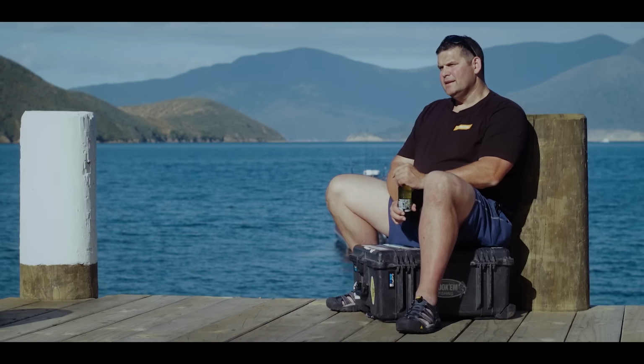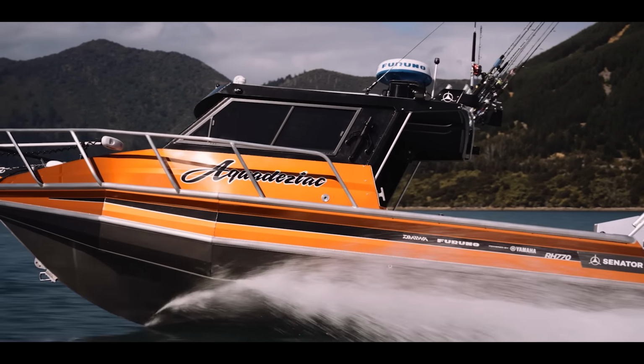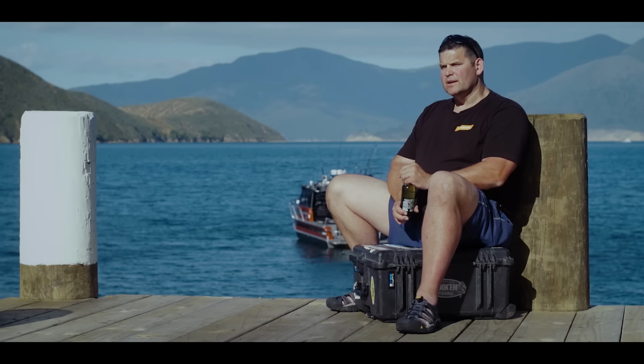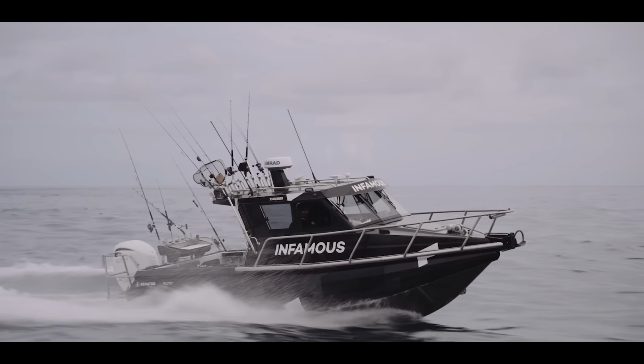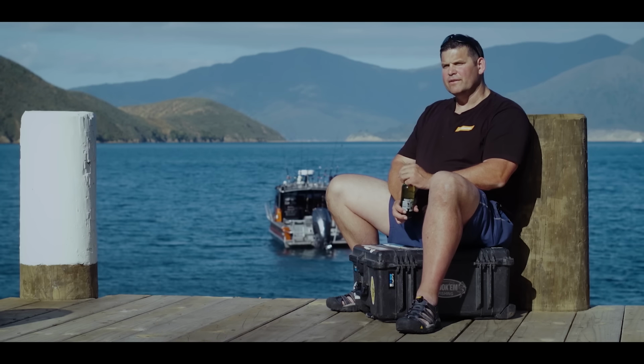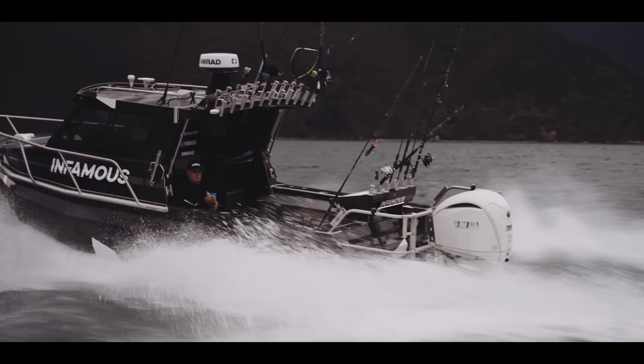The ride of the Senator, I would say I can't fault it. I would say very soft into the waves. If you launch out the top of a wave, you don't sort of grit your teeth and wait for a loud bang or anything like that. It always comes down soft, that nice fine entry. With a following sea, it's very, very good, and I've never ever felt like it would broach on me.